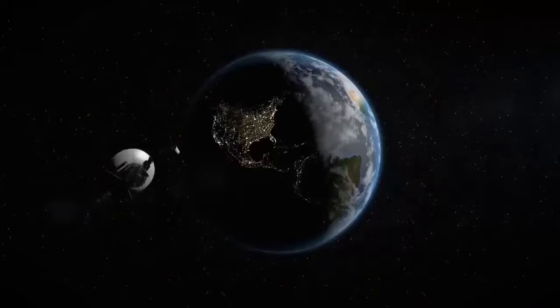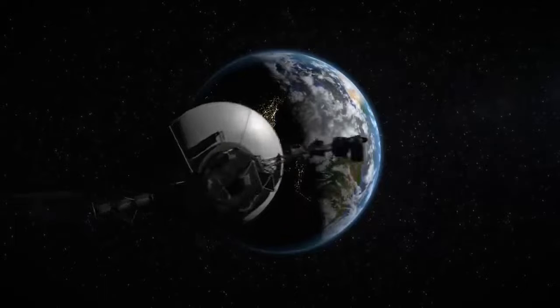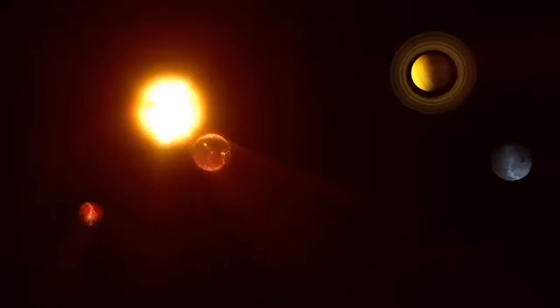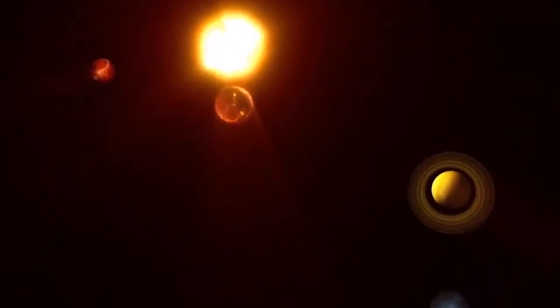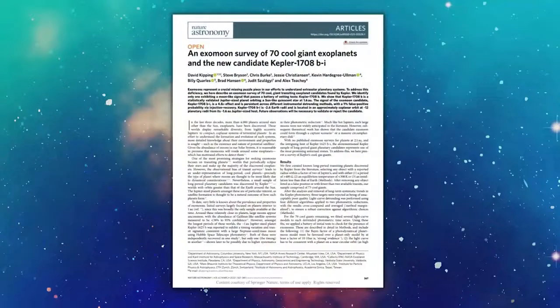The Voyager mission cruised toward the outer planets. Scientists predicted that the spacecraft would find moons like our own. Astronomers recently found a second plausible candidate for a moon outside our solar system. Called Kepler 1708b, it is slightly smaller than Neptune.